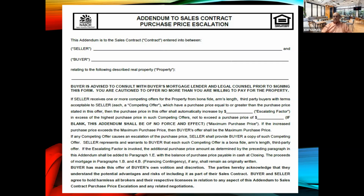Okay, so now I have a binding contract with an escalation clause with no cap, and the buyer's agent says, sorry, we're not paying that much. We never intended to pay that much. Okay, so did we have a binding contract, excuse me, with the seller?